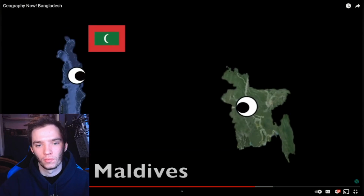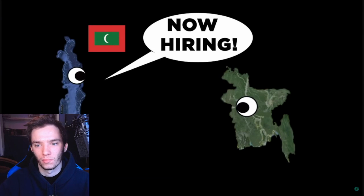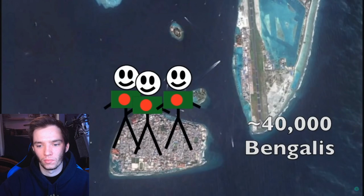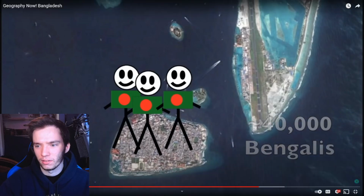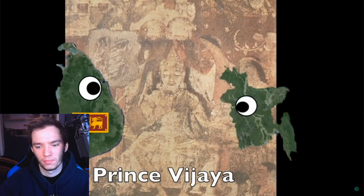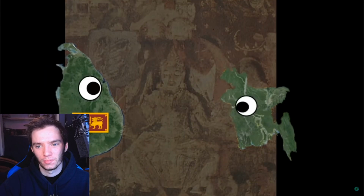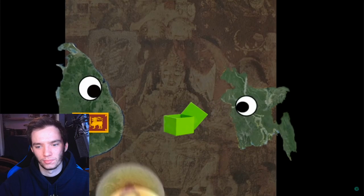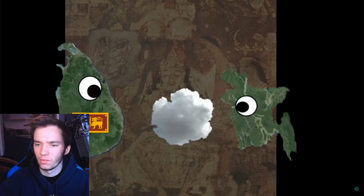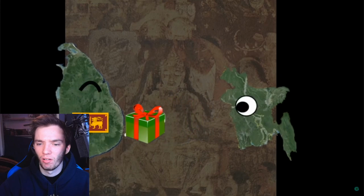The Maldives likes to hire Bengali people for work, especially with their huge tourism sector. About 40,000 Bengali workers live in the Maldives. Holy shit, that island is packed. For Sri Lanka, the first king was said to have ancestors from Bangladesh, and the Bengali Buddhist community has sent Sri Lanka a gift of what are allegedly a few strands of Buddha's hair, which are worshipped objects on Poya Day, a Buddhist holiday, in Sri Lanka.